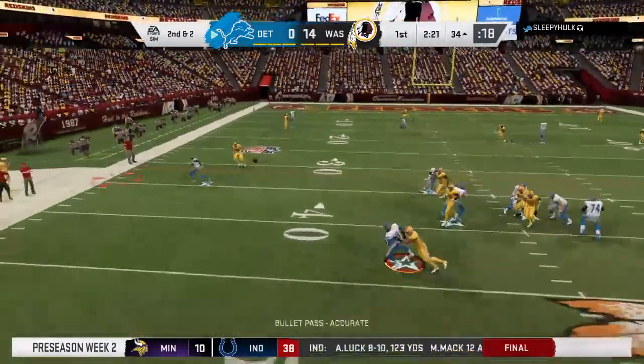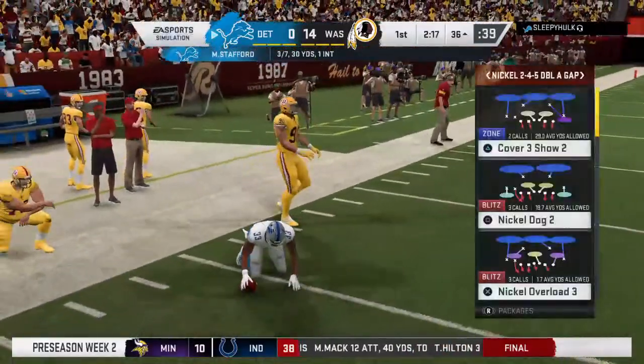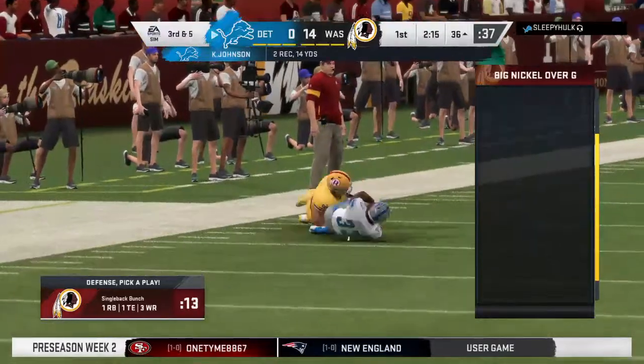Stafford. He finds his man Johnson. And that play went nowhere. Losing yardage. It'll be back at the 36.